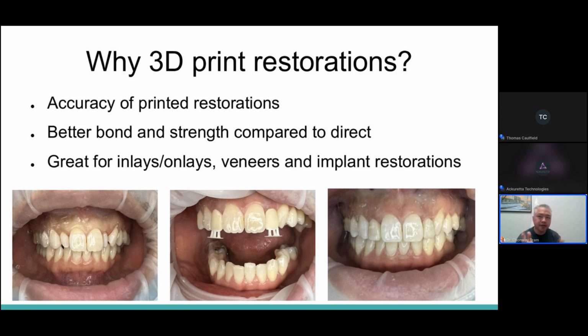Now, when you look at this picture right here, these are just peg laterals. It's a very common thing that we see in our patients. This was a printed restoration using the Ackuretta Sol and Pritl. Now, what I really want to highlight with this picture, and to me it's the coolest part, is that even during the try-in phase, there's minimal tooth preparation.